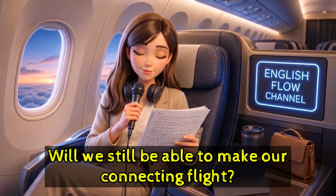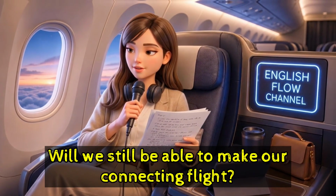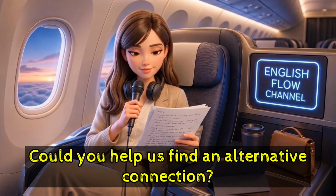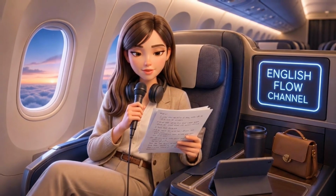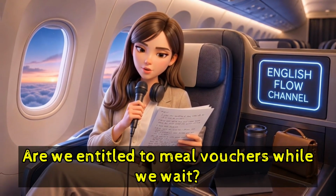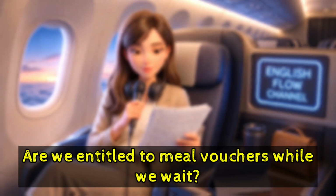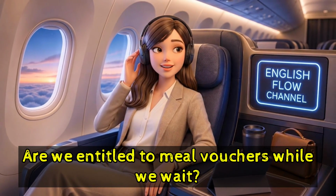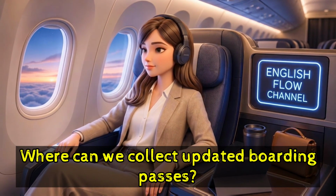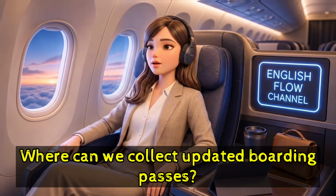Will we still be able to make our connecting flight? Could you help us find an alternative connection? Are we entitled to meal vouchers while we wait? Where can we collect updated boarding passes?